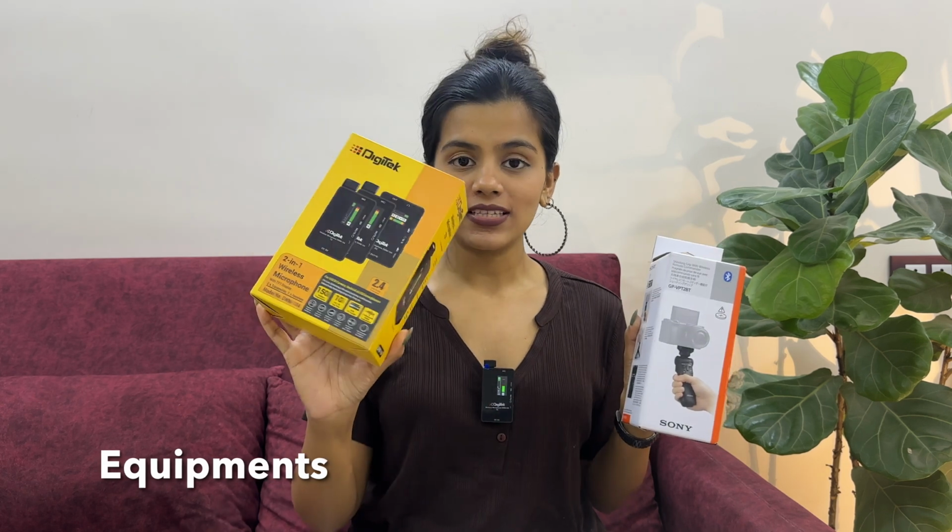To enhance my video quality even further, I have invested in two pieces of equipment. The first one is a mic and the second one is a Bluetooth wireless grip.